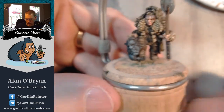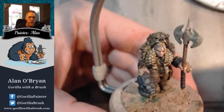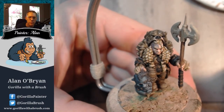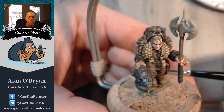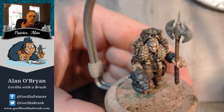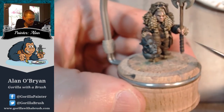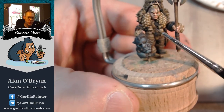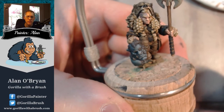So mostly, I'm hoping to get her almost completely done later tonight when I get home. Obviously, I need to do the axe, need to do the gore effects with the blood. A lot of that's going to end up happening after I base her, because some of that's going to have to go down onto the base. She's got some jewelry stuff, like a belt buckle and a necklace that I'm going to have to do.